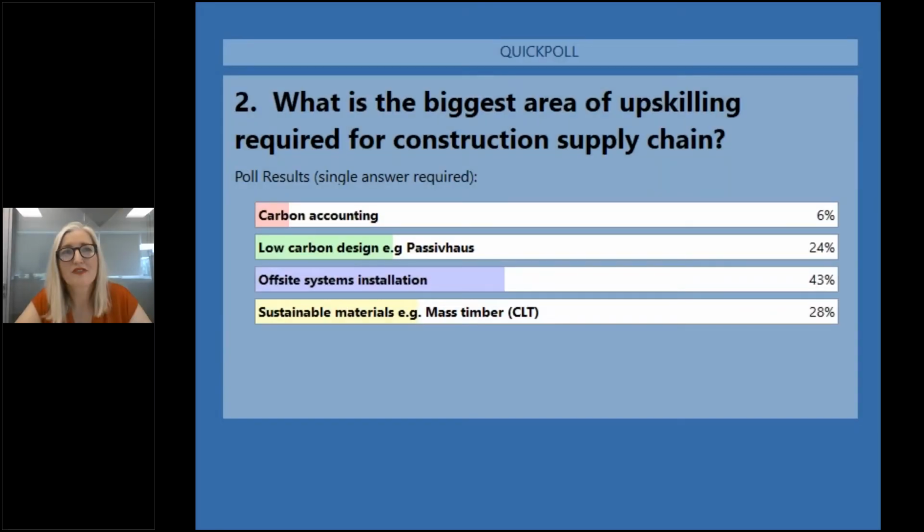Just waiting for the results. Yeah, again, a bit of a mix. Carbon accounting comes lowest, no wonder, because it's really complicated. Offsite systems, of course, we've got quite a lot of people who can see the benefits of that. And I think particularly when it comes to the labour shortage, we've had a labour shortage for 3 decades. It's not going to get any better. We need to find different ways of building if we're going to solve the housing problem, particularly for rural and island areas. So thanks for that, everyone.